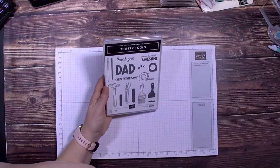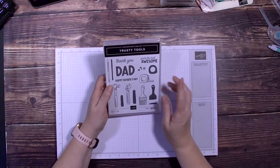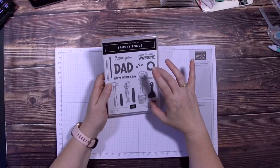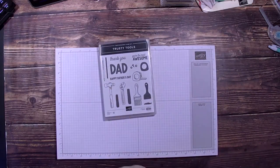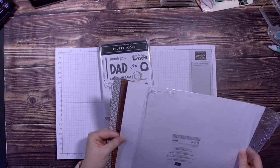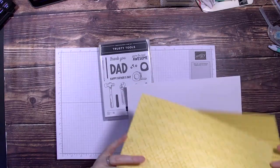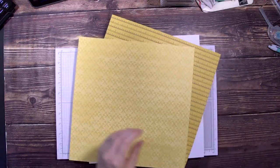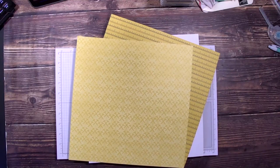Anyway, we're using the Trusty Tools stamp set, and I was having a play with this just the other day, and I was really liking it. I saw a few ideas pop up on Pinterest and everything, and so I thought, well, let's have a bit more of a play and see what we can do. I had a good play with this set, which is nice. Just trying to get a few images mounted.